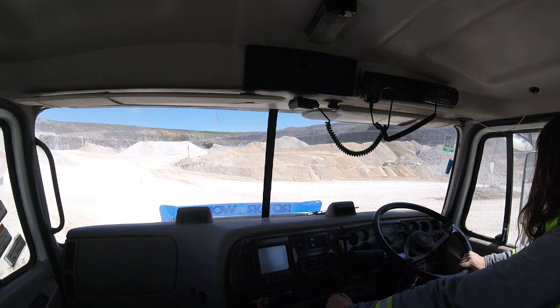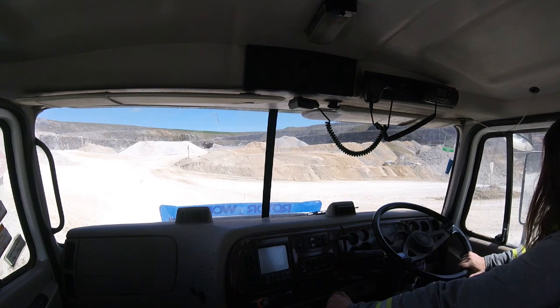I'm just going to wait here for this fella. He's coming up out of the mine, and then we'll zap across the haul road after him if it's clear.